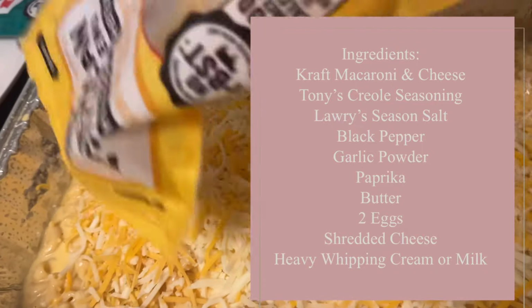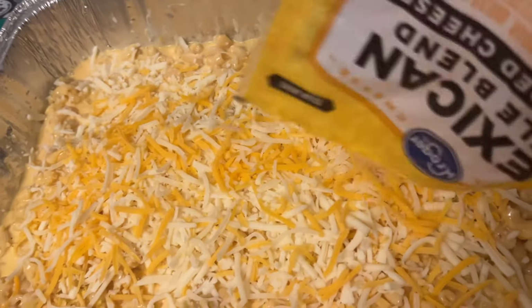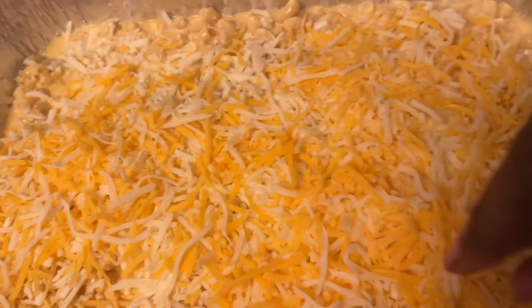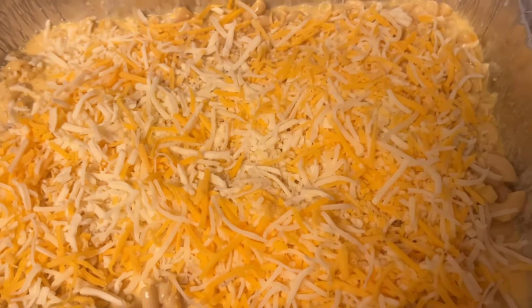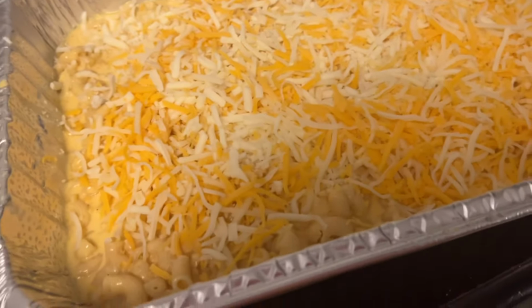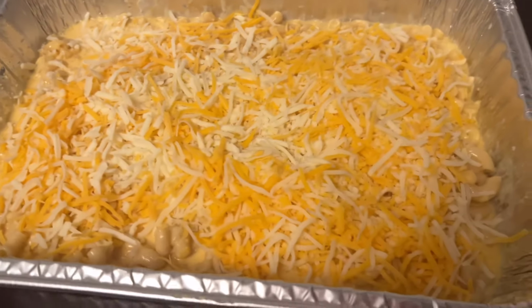You can use whatever kind of cheese you like. I mixed that up with 2 eggs and this time I use heavy whipping cream. I usually use milk. But I mixed that all up and then I poured it in here. And right now you see me layer the macaroni and cheese with the shredded cheese. Baby, that heavy whipping cream is a game changer.